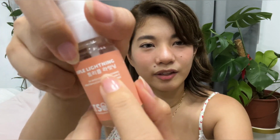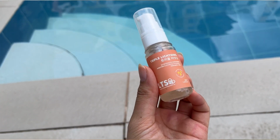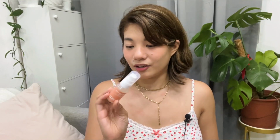So this is whitening. Triple lightening. This has 3 times intensive whitening. It has arbutin, licorice, vitamin C, and it's paraben free. This is the Bikini Line Serum, and it's also formulated in Korea.